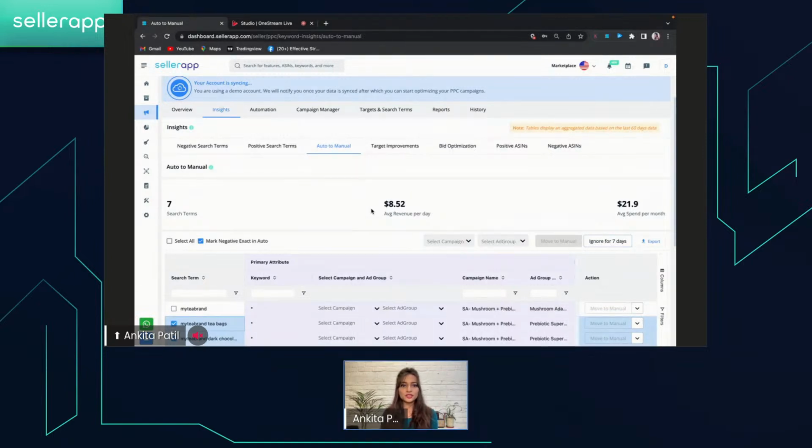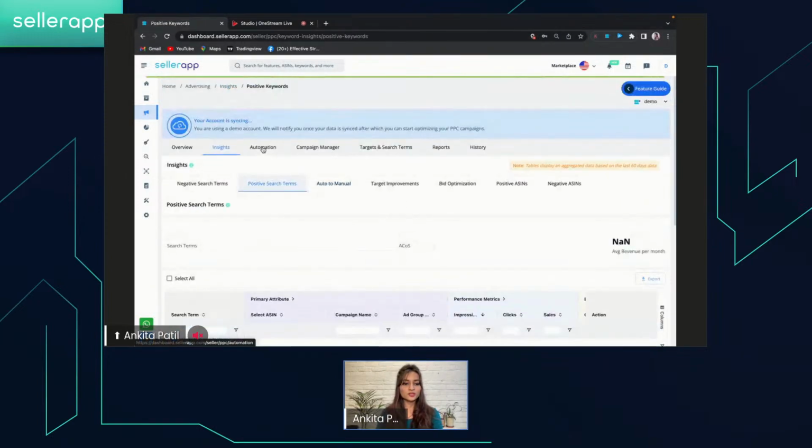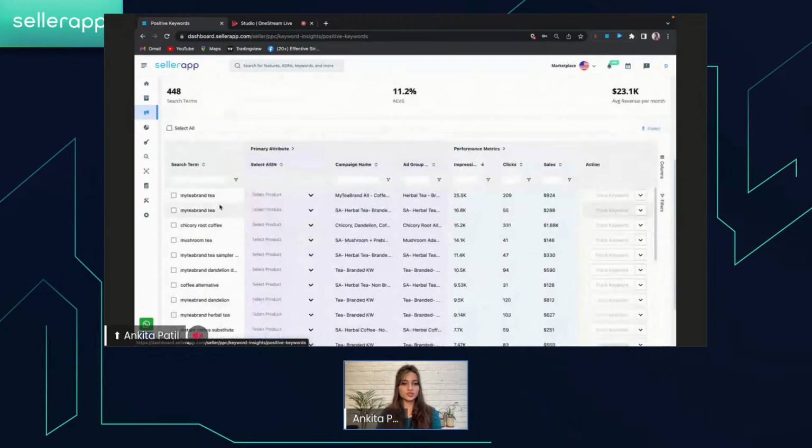Now, in order to do this, you will have to go to the positive search terms right over here. So, in the positive search terms, you will get the list of the search terms which are converting well for your campaigns. These are the attributes and metrics.